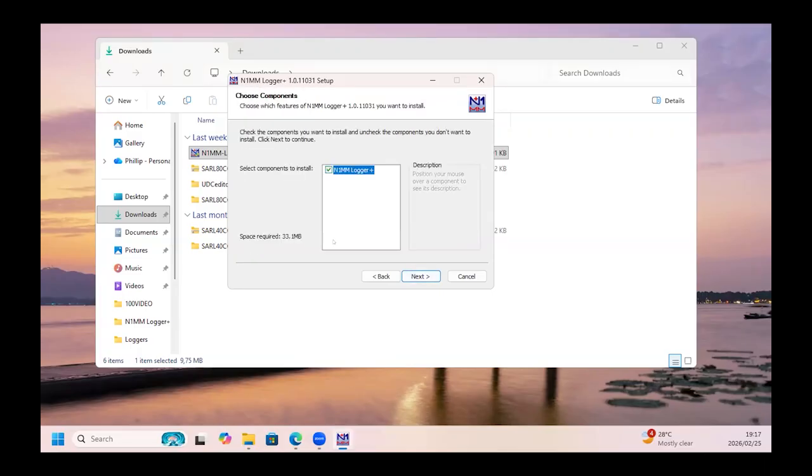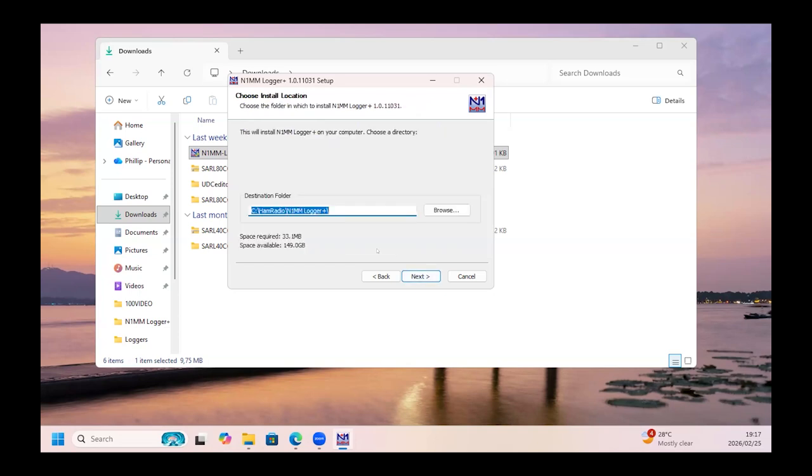Select the components we need to install, which would be N1MM Plus. And here is the first hurdle with the new Windows, especially Windows 11, where it gives you some issues. The software itself wants to live on your machine, whether your laptop, your desktop, or whatever you're using. It does not like cloud services at all.